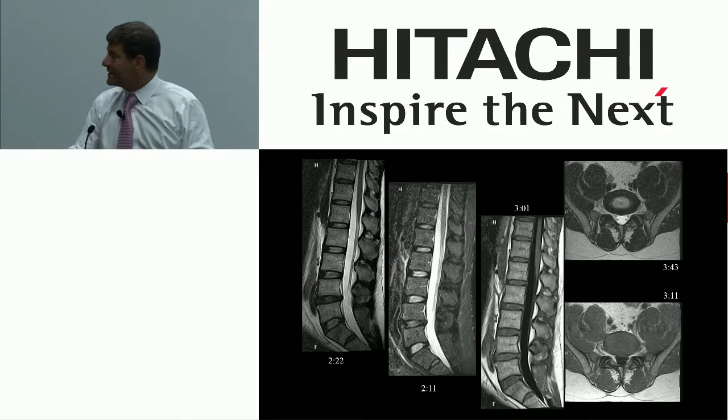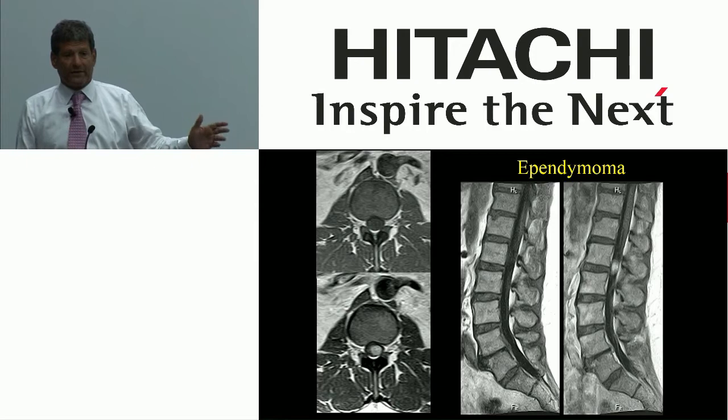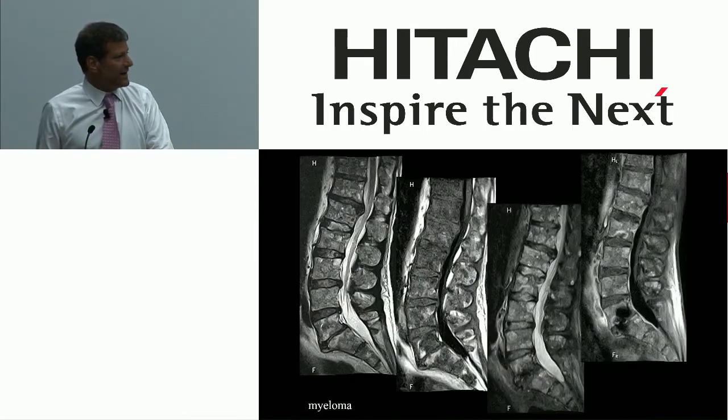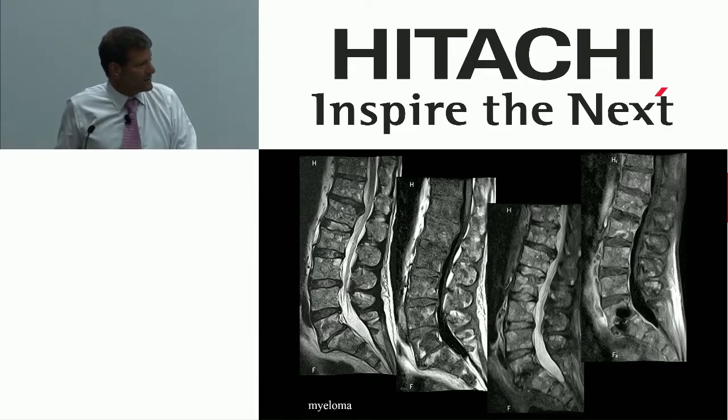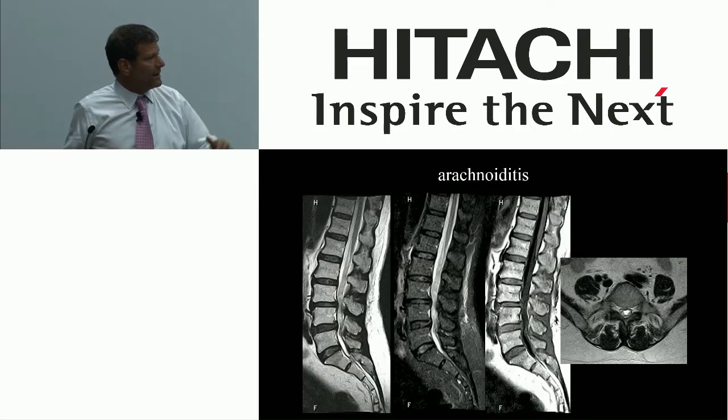It looks like a high-field scanner. Here's a patient with an ependymoma. There's nothing to apologize for. The surgeons don't say, hey, get me a real scan. They say, thank you very much. I have the information that I need. Here's a patient with myeloma. So, we're dealing with sick patients. We're dealing with people who need an answer, and we're able to deliver that consistently with this technology.